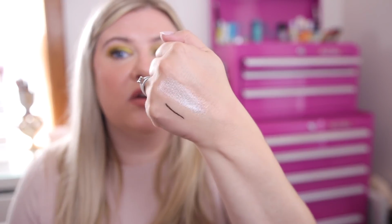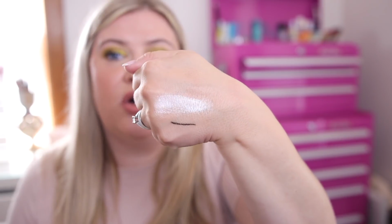This one seems to dry down pretty quickly. It's this gorgeous pearlescent pinky tone. Perfect for me. This looks like it's gonna be really nice. It's not too greasy. Looks like all around a beautiful highlight. So I think this is gonna be a win. Pretty excited I got that in my bag as well, although I don't love the packaging.